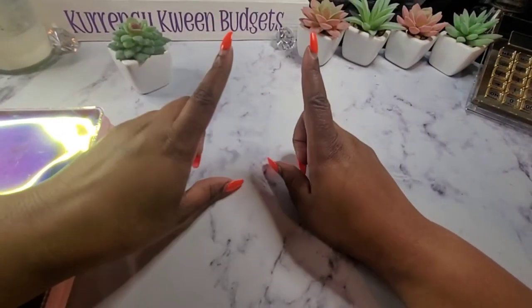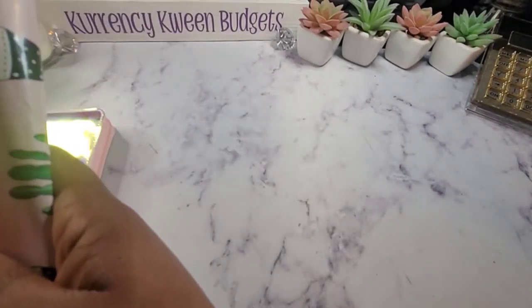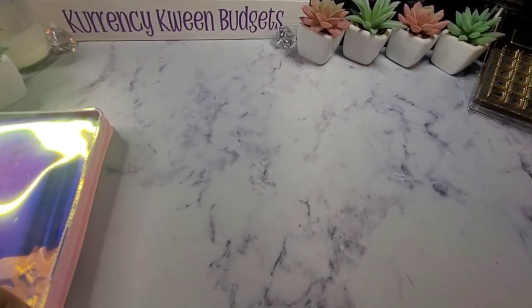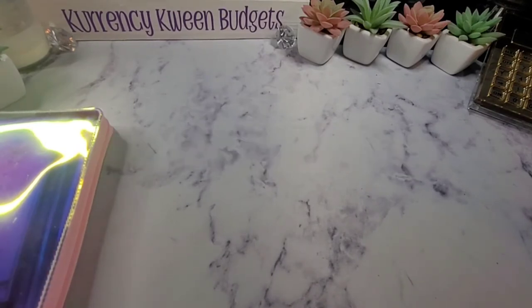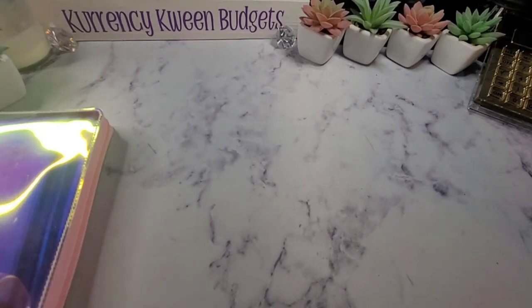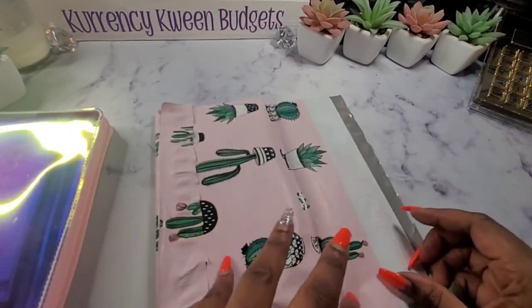Okay, guys, real quick. I actually forgot that I ordered a scratch off back in April, and I got it from, I hope I'm pronouncing it right, Masiel. And once I open it, I will tell y'all her Etsy shop name, and I will also put it across the screen as well. But I did buy some savings challenges from her a while back, and I actually forgot that I had this package, but I'm gonna open it real quick and let you all see what I got.